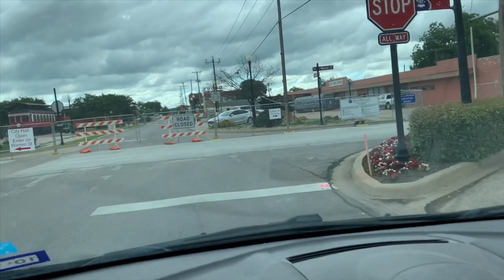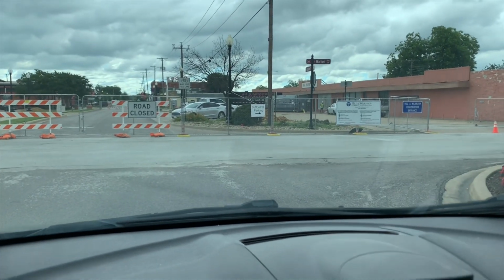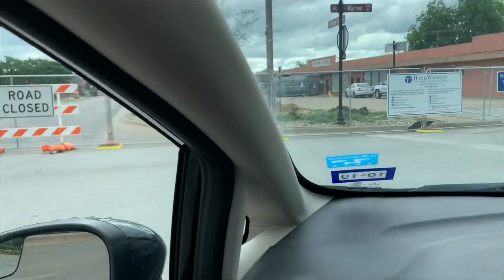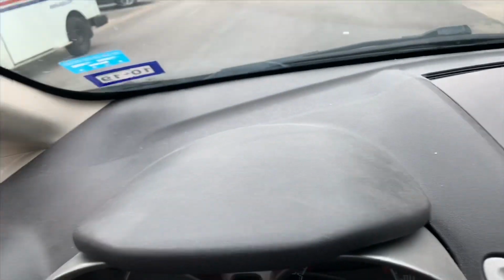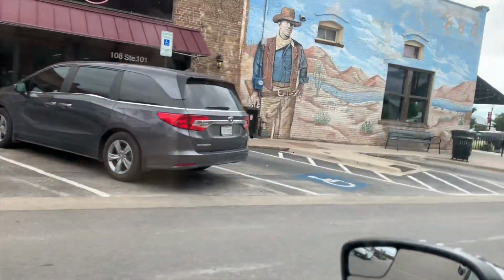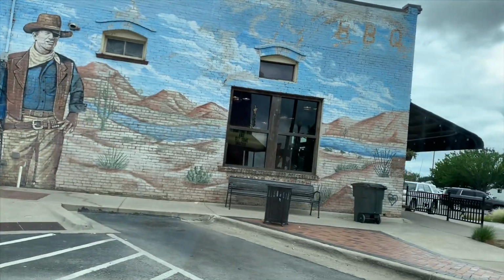Guess they're doing some demo over here. I knew that eventually this little area was gonna be demoed, but I didn't realize it was today. So the road I needed to take is closed. So there it is, your Rooster Cogburn wall.